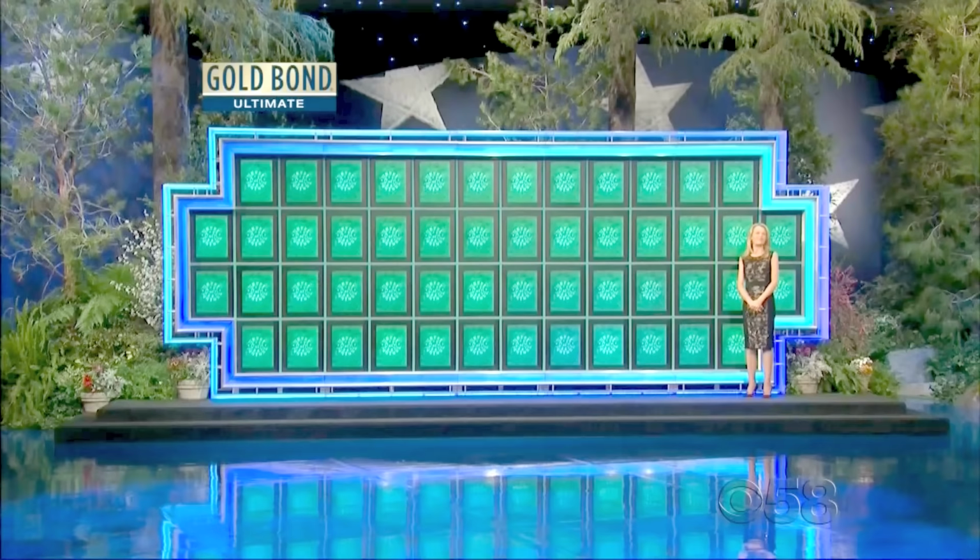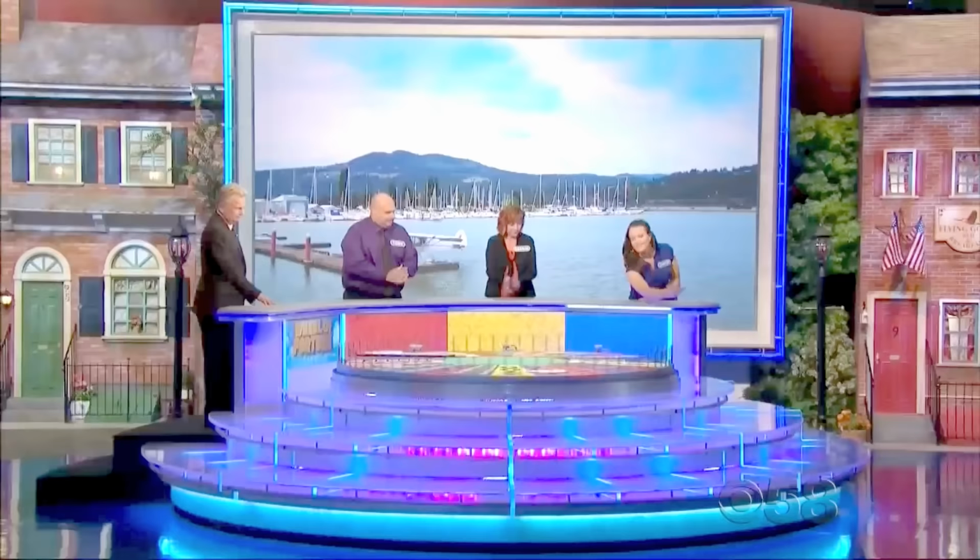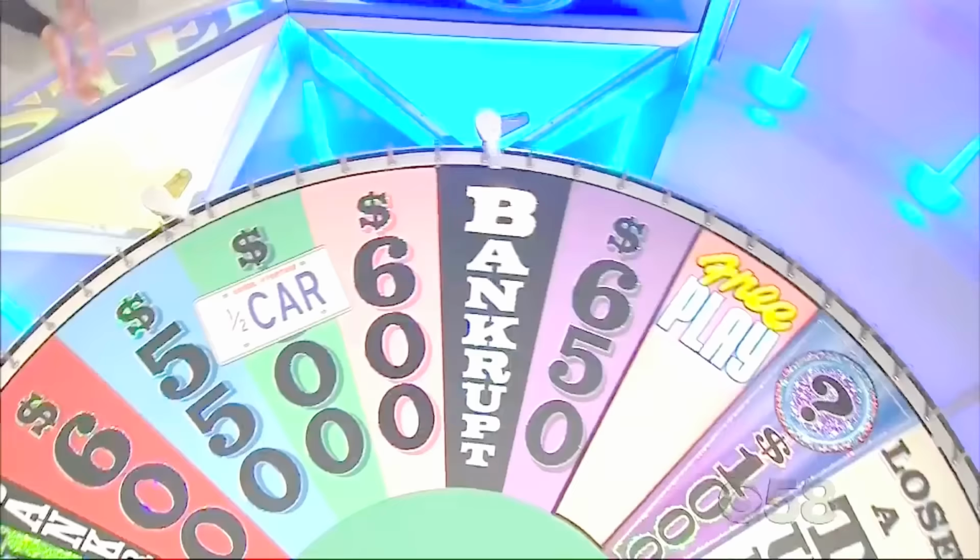We've been having fun this week with a new element, puzzles in the form of crosswords, and to each one, we give you a clue. And here comes one now, and the clue is all thumbs. And there's the grid for you. And Jennifer, you're going to start. I'm going to spin. Big money, big money. $600. T. There are two T's.